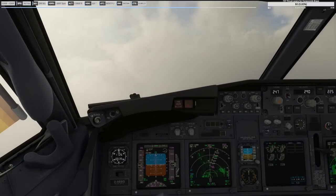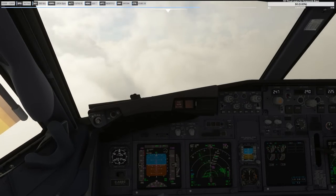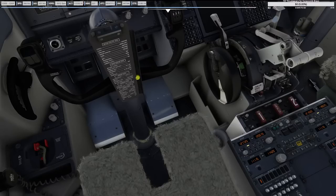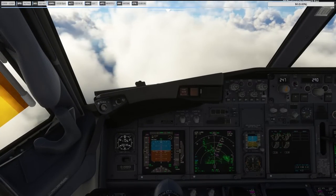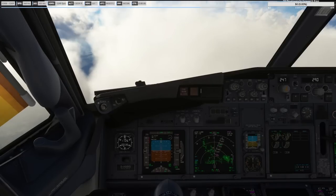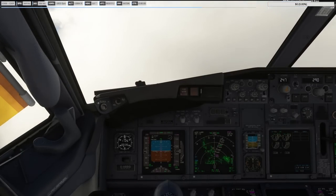771 Juliet, contact Frankfurt arrival 120.8. 120.8, Lufthansa 771 Juliet, cheers. Lufthansa 8 November Charlie, descent level 110. Descent flight level 110. Lufthansa 771 Juliet, descending level 110 in direct Delta Foxtrot 626, speed 290 and rate of descent 2000 or more.